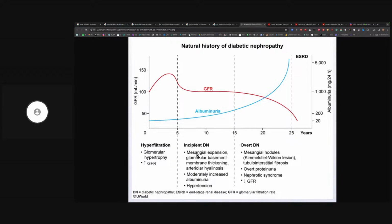Now, by the way, these are in years. After 5 years, you're going to get mesangial expansion, which just means that the glomerulus just gets bigger. You're going to get membrane thickening, right? Forget the medical terminology, I'm going to demedicalize it for you guys. Then ultimately you're going to get moderately increased albuminuria, which just means protein in the urine. You don't want protein in the urine. Folks that maybe have children, or have seen this, whenever you see protein in the urine, it's called nephrotic syndrome. I think maybe it's rare.